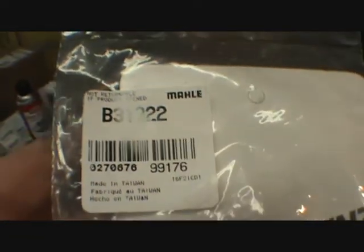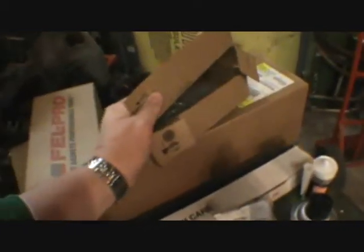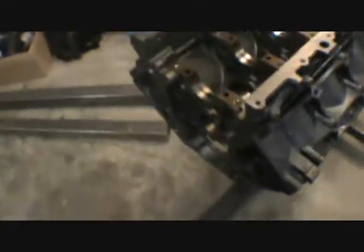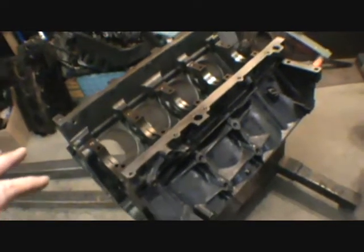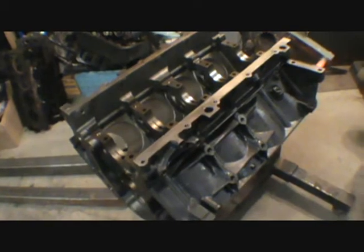There's the Carquest plate number. Brand new head bolts again. This motor, because I had to replace the head bolts last time, if you remember, because of the goof. I won't do that again. If you guys ever work on these 5.3 motors, don't put your heads on until after you put your lifters in. Just word for the wise.